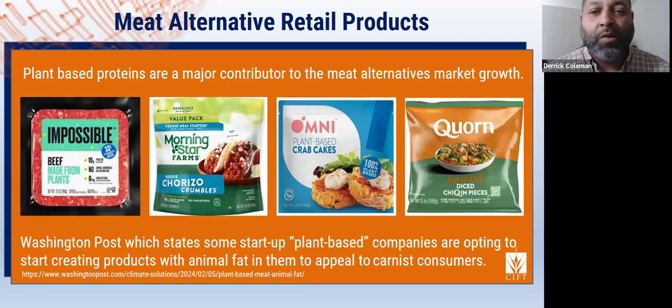In terms of meat alternative retail products, we have all seen them in our local grocery stores at one time or another. Impossible Meat, again, I mentioned before, Beyond Meat, Morningstar has a line, Omni, as well as Quorn. All of these products you can regularly see at your grocery store today. One of the interesting things is the Washington Post stated that some of the startup plant-based companies are opting to start creating products with animal fat in them to appeal to carnivore consumers.